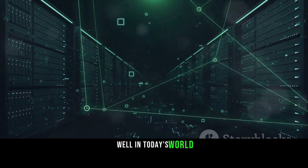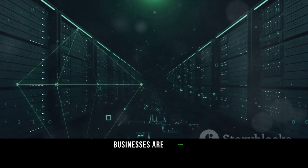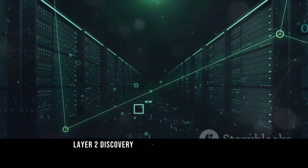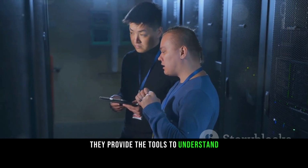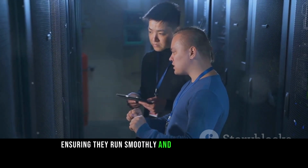Well, in today's world, networks are growing more complex by the day. Businesses are evolving, and so are their networking needs. Layer 2 discovery protocols and EtherChannel help in keeping up with this pace of change. They provide the tools to understand, manage, and enhance these evolving networks, ensuring they run smoothly and efficiently.